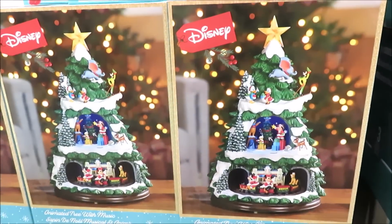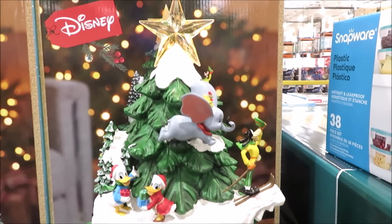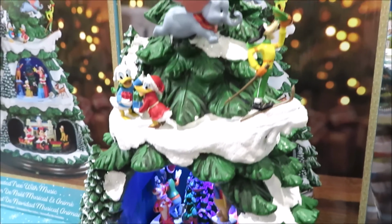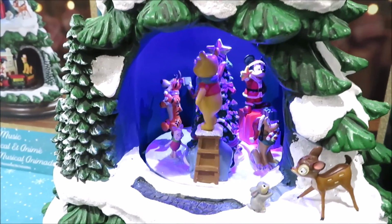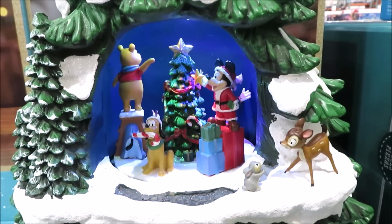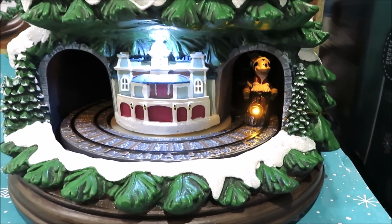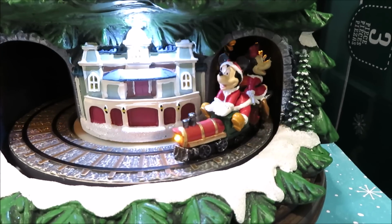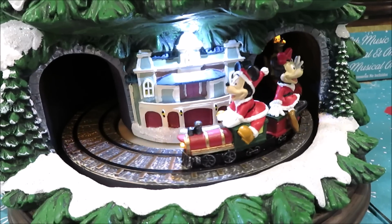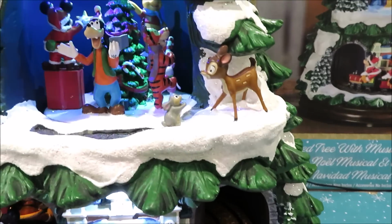Now I have to share this. I'm not a huge Disney fan, but for those of you that are, they do have this and it is quite magical. While I was here, quite a few families came up and just stared at it. Now I believe it is priced at $110, somewhere around $109.99. They do have quite a few Disney characters, and it does light up and have different songs. I'm curious to hear if you are a Disney fan. If you are, comment down below. I would love to know your favorite character.